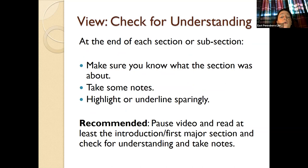Before you start, what I want you to think about is, as you are reading, when you come to the end of each section or subsection, or if you are noticing that it's transitioning to a next major point, if it's not breaking things down into different sections with headings, stop and make sure you know what each section or major point was about. Make sure that you have some notes. They don't have to be the complete comprehensive notes at this point, but make sure you have some notes.